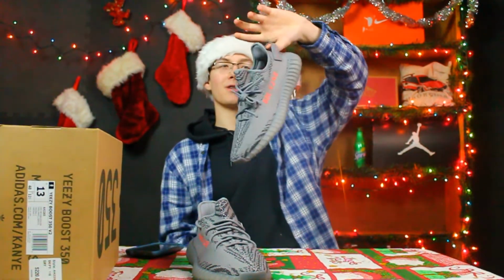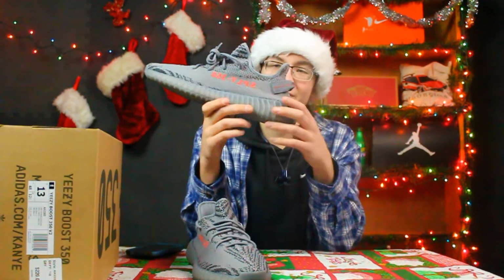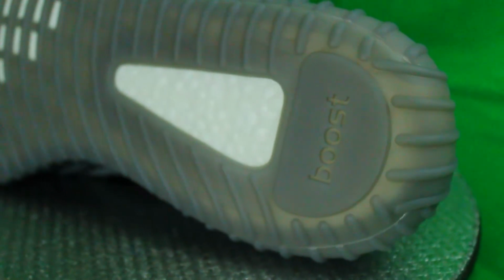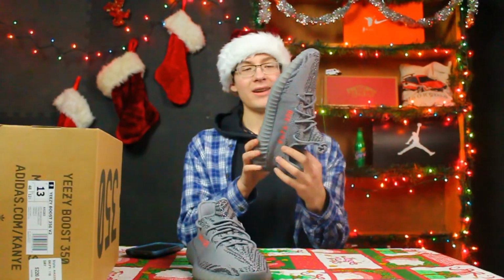And I like the pull tab on the back. Some people hate it and think it's redundant. Yes, it's redundant, but it looks cool. And I really like the tongue looking like this. And then I really like how they show the boost in the back. They show that, and it looks super dope. It has this ribbing effect just all around the shoe, and it's so cool.